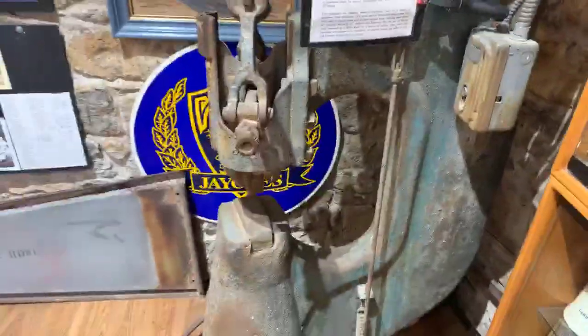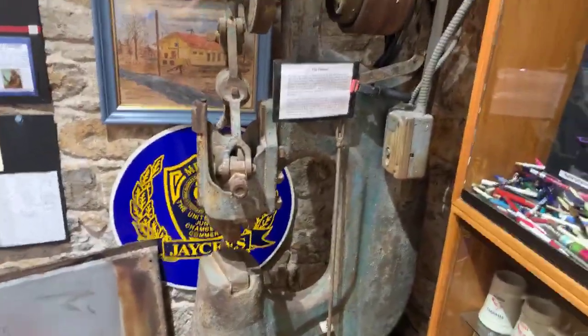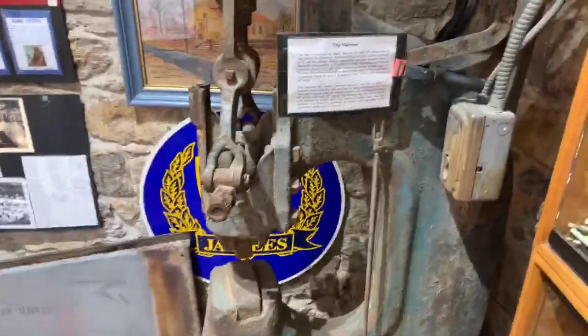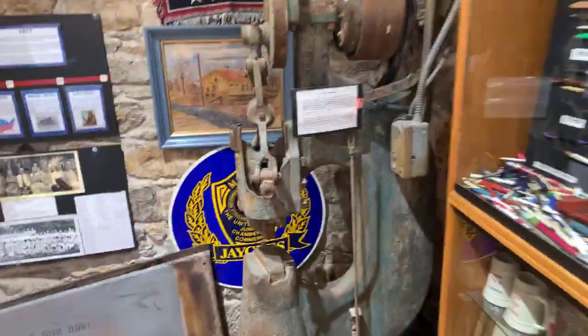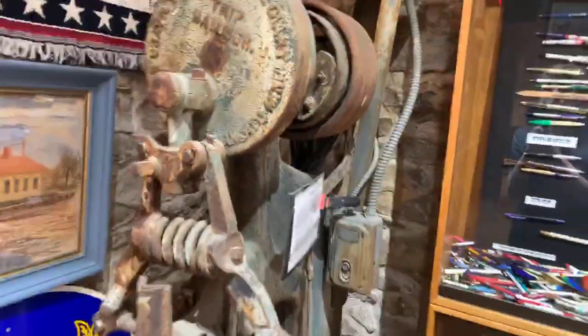And I guess the Zimmerman blacksmith shop moved to Lawrence, and they became Zimmerman Steel. And when Zimmerman Steel closed shop, the Zimmerman family gave us this trip hammer. And I can tell you it's by far the heaviest item in our collection. It was very difficult to move, but we did. We moved it from the Nottingham School to here with a lot of help.